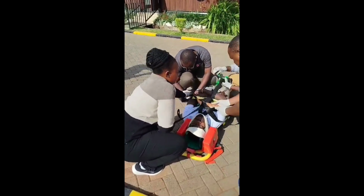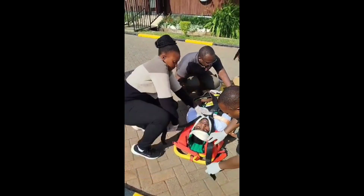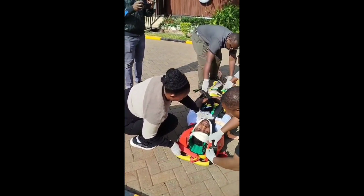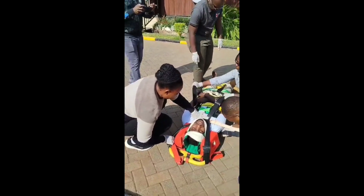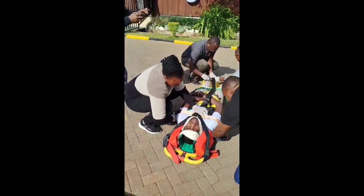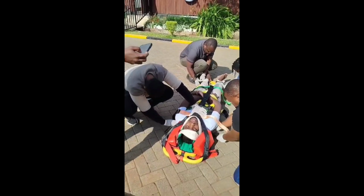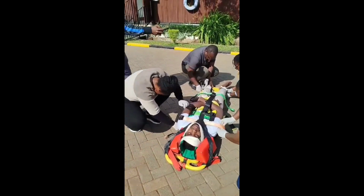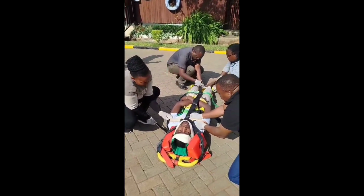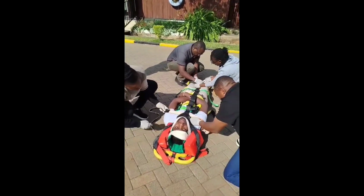So we have the strappings, commonly known as the spider web, which is now securing the patient onto the spine board before loading them to an ambulance. So that is what is happening. It has to be well done, again to avoid dropping your patient from the spine board when you are moving. So it starts from the bottom to the middle all the way to the head. You secure the head last. So that is what is happening.